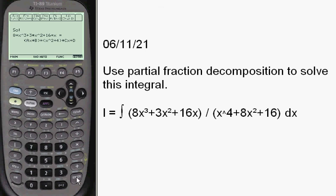Now we're going to multiply ax plus b times the quantity x squared plus 4, and we're going to do that with the FOIL method. Remember that from algebra in previous classes? The FOIL method, F-O-I-L: first, outside, inside, and last. We do that here and we come up with ax cubed plus 4ax plus bx squared plus 4b plus cx plus d.